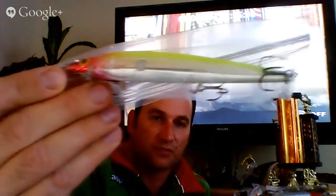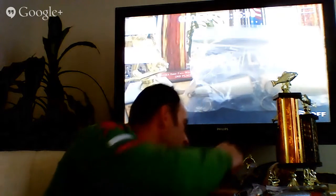Beautiful silver plated size 14 clown Husky Jerk. Traditionally clown pattern, fire tiger, and silver blue, probably the three top producing colors on our stretch of river. And one more, size 14 silver plated suspending lure with a nice loud rattle. Again, it attracts fish. So the biggest pile that I'll show you in a moment, obviously, is the Husky Jerks. Of those, I seem to have a good selection.